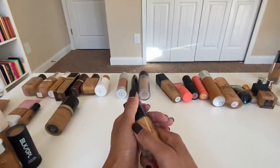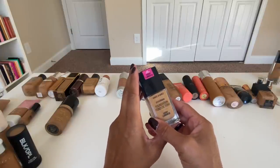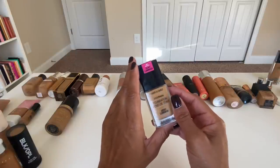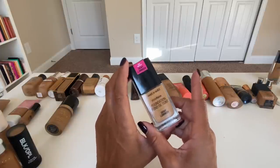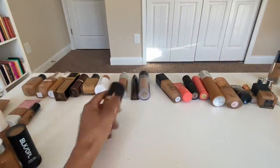It was such a shocker by how much I like this one. It doesn't have that bad paint smell like the regular Photo Focus one does. And it looked really well on the skin and it's not overly dewy either. So I would recommend this one. However, because I don't use it, I'm gonna declutter it.